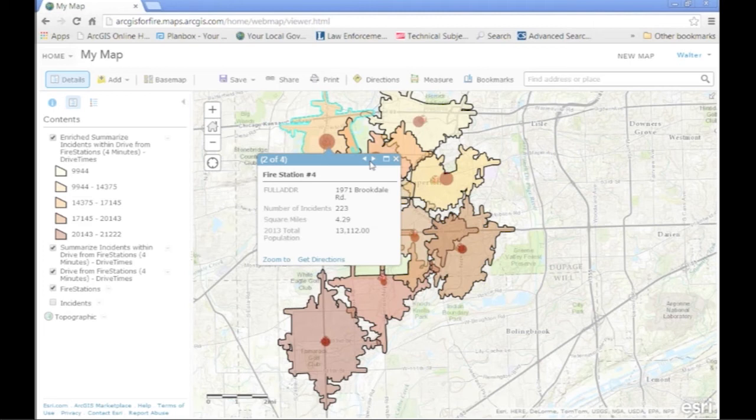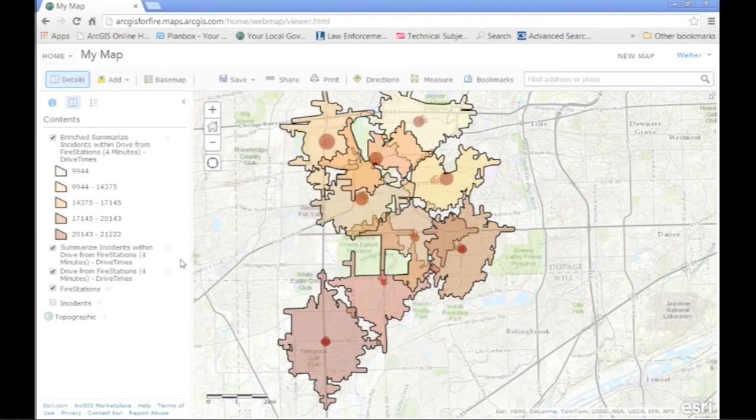So I have the total number of incidents that I calculated from the geography using the address points, 223 in this case. I have the total number of square miles and the population. As I look at the size of these symbols, I'm just going to turn off these pop-ups here so we can see them a little easier.